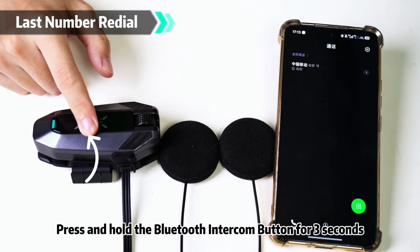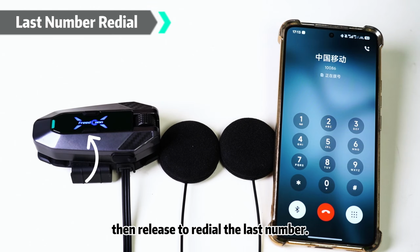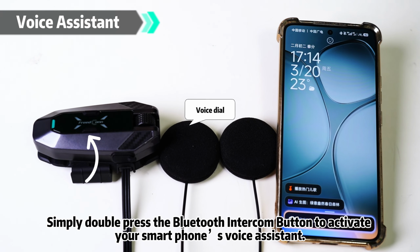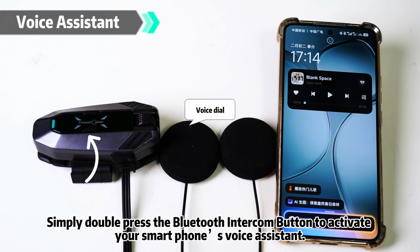Press and hold the Bluetooth intercom button for 3 seconds, then release to redial the last number. Simply double press the Bluetooth intercom button to activate your smartphone's voice assistant.